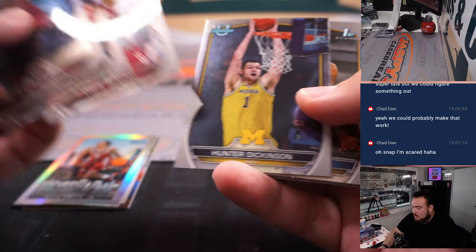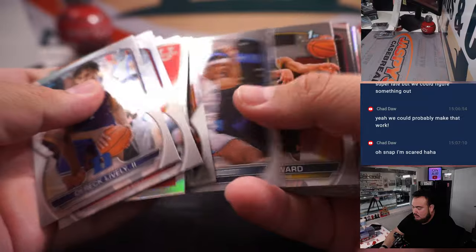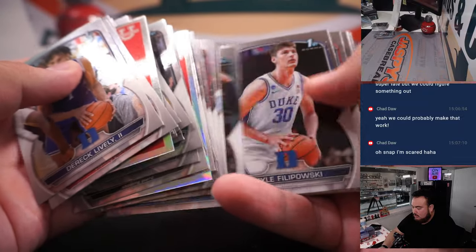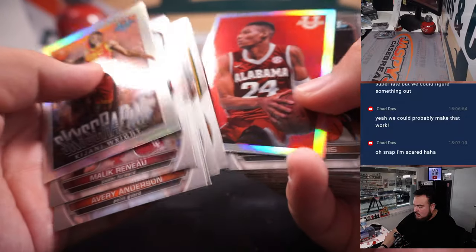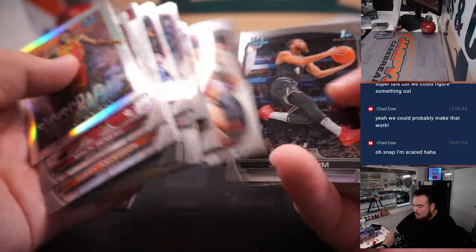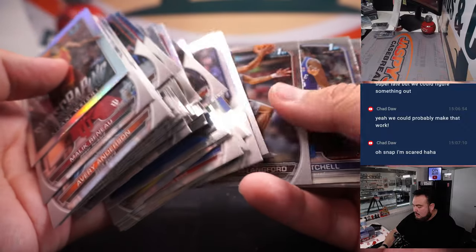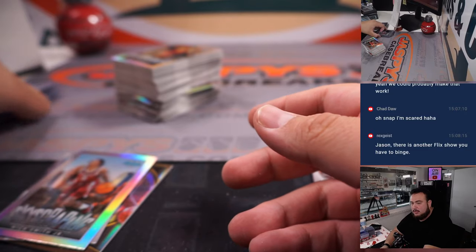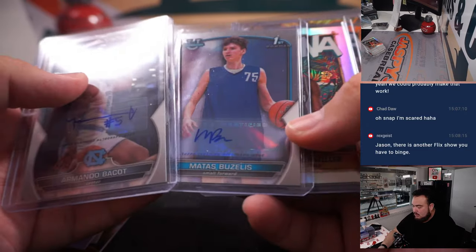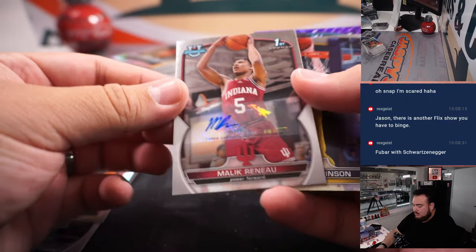What up, Rex? Did I miss an auto? Base one, I didn't even notice it. Okay, maybe this one only gave us one auto. Am I tripping? Yeah. I guess we're missing an auto. Oh, there it is. Tripping balls.